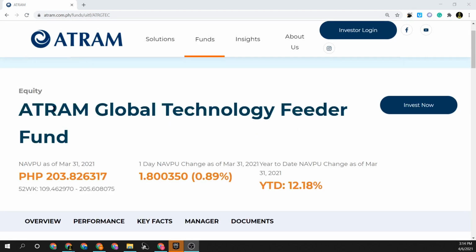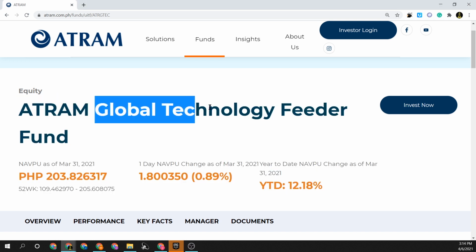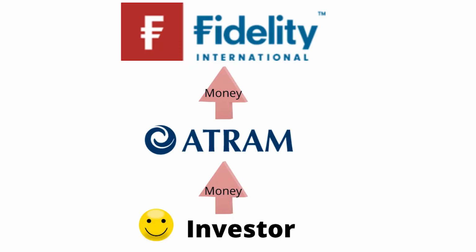So again, let's dissect the fund name, ATRAM Global Technology Feeder Fund. So ATRAM is the company name, and then Global Technology is the theme of the fund, and then feeder fund is the structure. So a feeder fund is a fund investing in another fund. In this case, ATRAM Global Technology Feeder Fund is investing in sub-fund Fidelity Fund's Global Technology Fund.